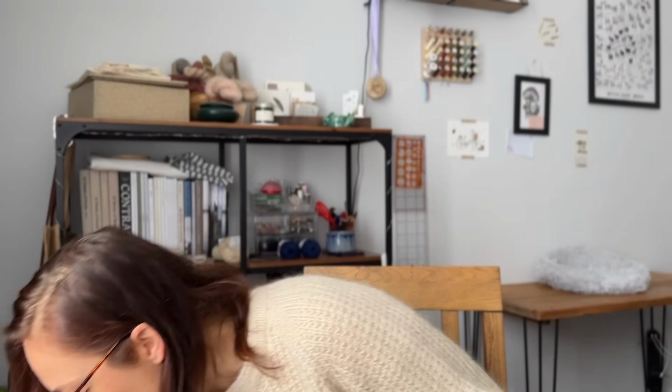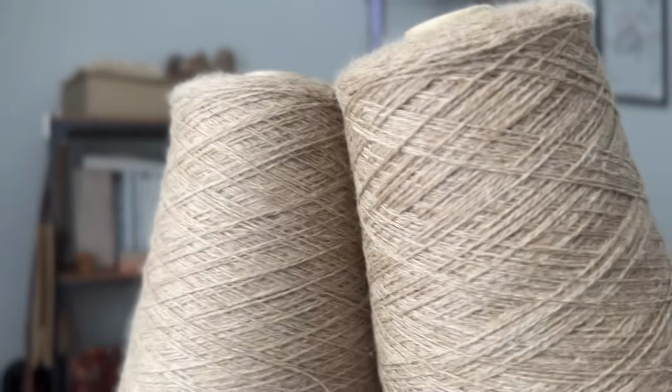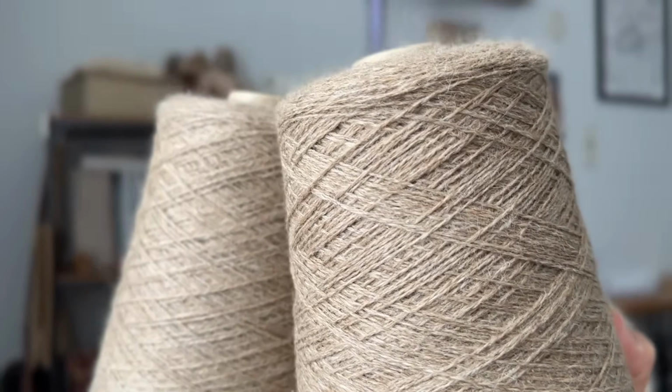Anyway, for the yarn, I am using Jamieson and Smith, what is it called? Shetland Heritage in the shade Fawn that I'm holding double. And so basically what I did is I bought 2 cones. And so I'm holding a strand from each cone. And this is what it looks like.